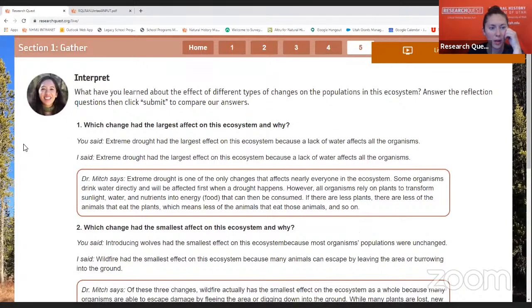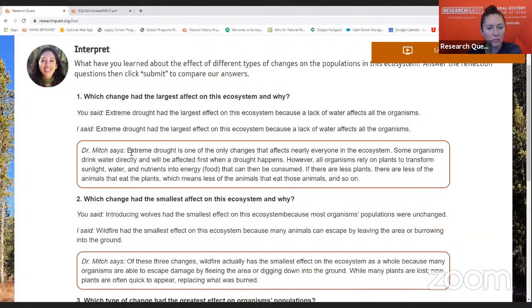We can look here at what Isabel thinks and what Dr. Mitch says. So let's just read Dr. Mitch's thoughts. Dr. Mitch says, extreme drought is one of the only changes that affects nearly everyone in an ecosystem. Some organisms drink water directly and will be affected first when a drought happens. However, all organisms rely on plants to transform sunlight, water, and nutrients into energy or food that can be consumed. So if there are fewer plants, there are fewer animals that eat the plants, which means fewer of the animals that eat those animals, and so on.